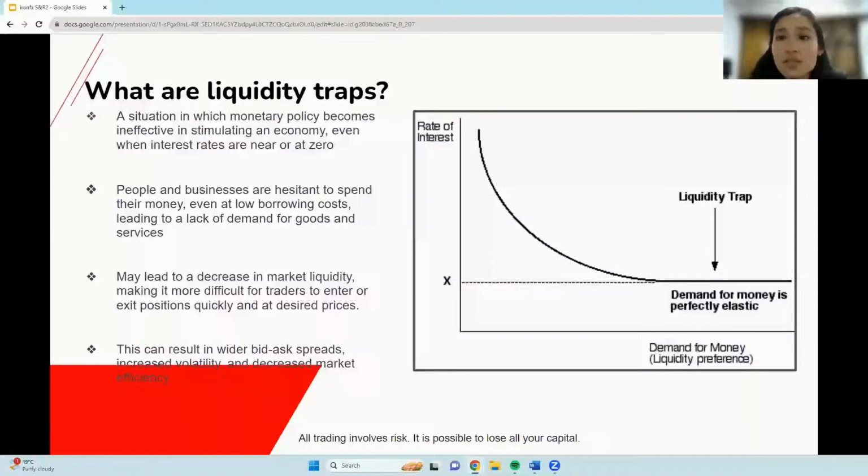Central banks actually try to address liquidity traps by using unconventional monetary policies. Some of these include quantitative easing, so they inject more money into the economy so that they can encourage spending. However, the impact of these policies on financial markets can be difficult to predict and may lead to unintended consequences.